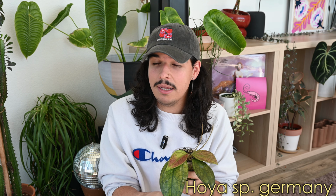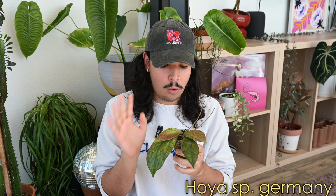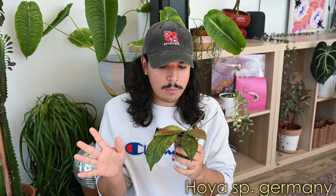This was labeled as Hoya SP Germany. At least that's what the seller told me. I tried looking up a little bit more, but I was not able to find too much.